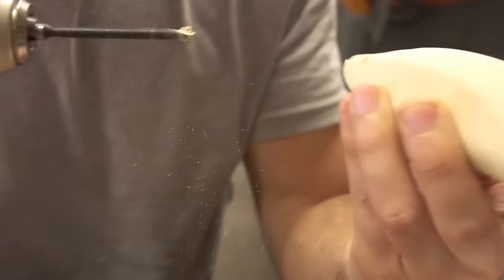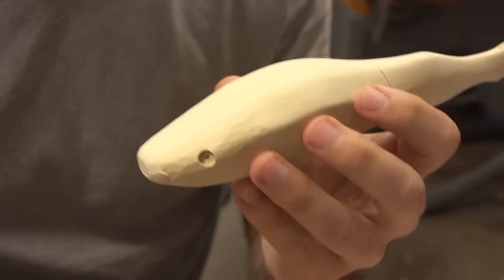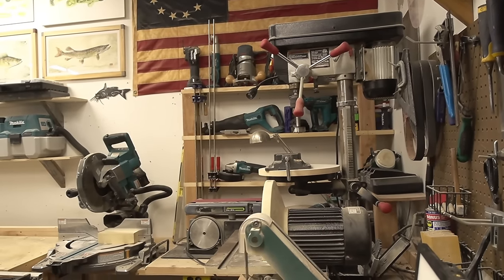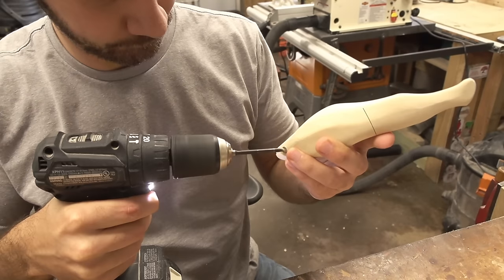At this point, I feel like I've just completely abandoned my drill press. It's just over there like, oh, you don't need me anymore? Fine. Maybe I don't need you.